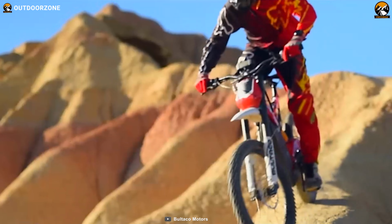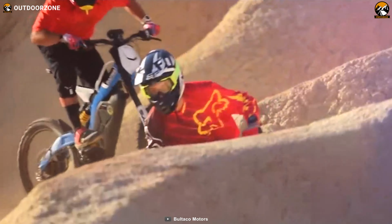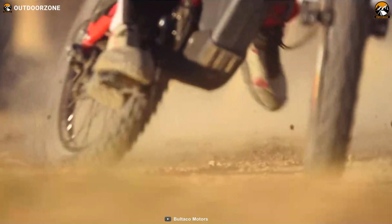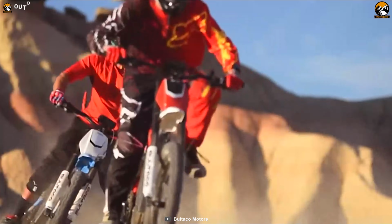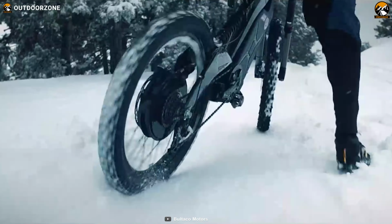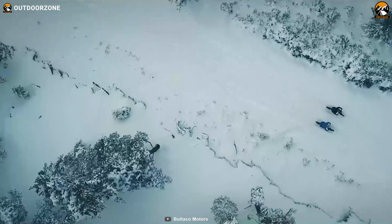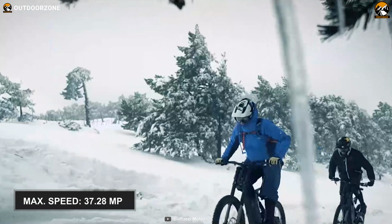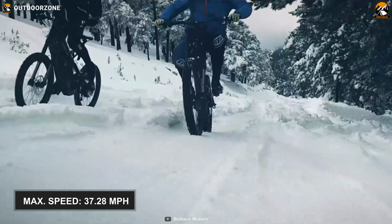Conquer all roads and experience a remarkable ride with the Bultaco Brinco electric dirt bike, which is specifically engineered to take your riding to a whole new level. This innovative electric bike comes with an industry-leading motor, which generates a whopping torque and allows your bike to top out at an impressive speed of 37 miles per hour.